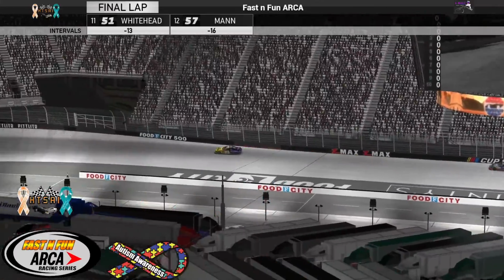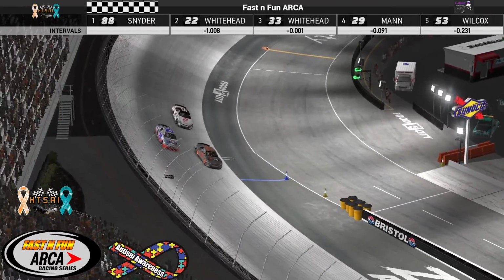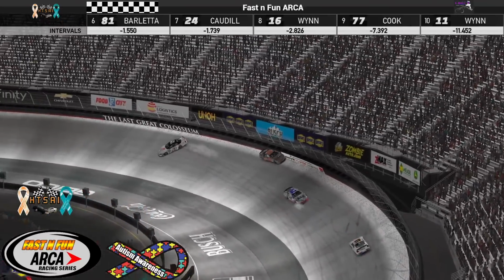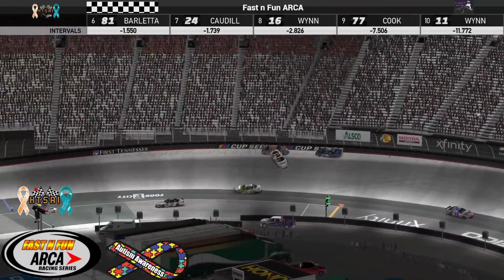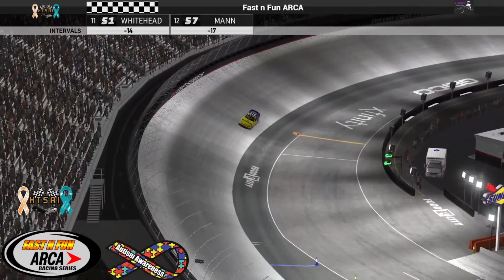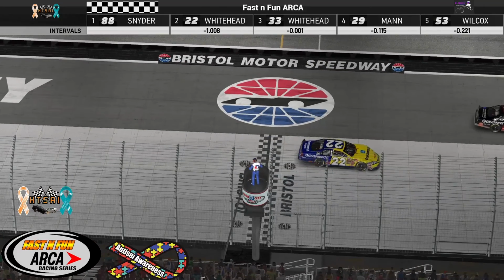Brock Whitehead in 2nd. Garth is going to come out of turn 4 and win at Bristol. Brock is coming home 2nd. The battle for 3rd is going to go to Trey Whitehead. Christian Wilcox finishes 5th. William Mann Jr. in 4th. And then they go wreck them all in turn 1. Holy cow. Trey Whitehead managing to finish 2 spots ahead. He will maintain the points lead.